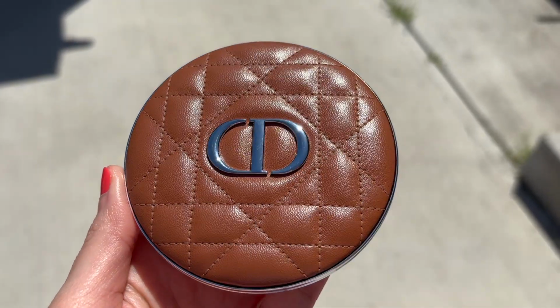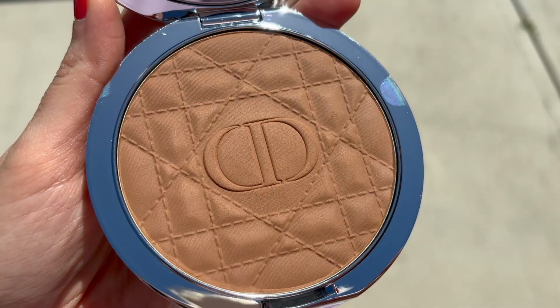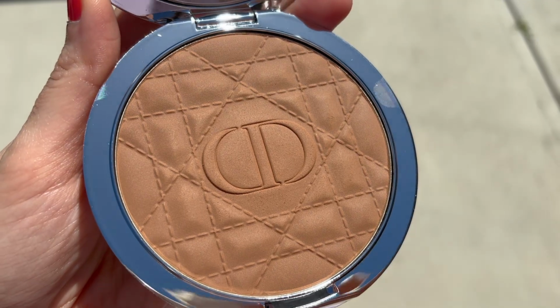It blends so easily, and this was actually the reason why I came up with the idea to do this 10-minute challenge, because of how easy this blends. It really creates a flawless type of bronzed look. You can actually use a huge brush with this and just go ahead and swipe it all over your skin to give you that warmth.